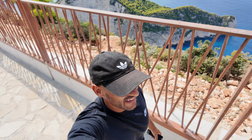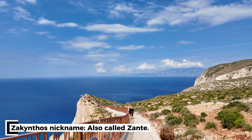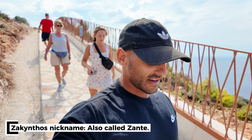You can go to the lookout point, which is about an hour drive from Zante town. Fun fact as well, they actually call Zakynthos Zante, so there's actually two names for it, which is really interesting. But yeah, it's an hour from Zante town to the Shipwreck beach. We drove, and there's beautiful views there.